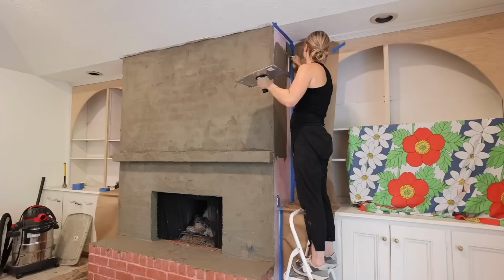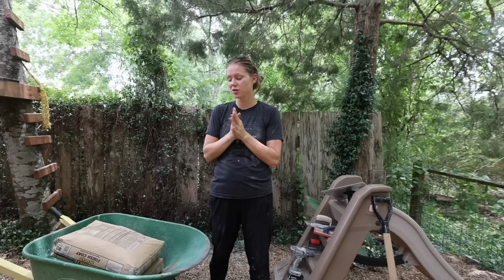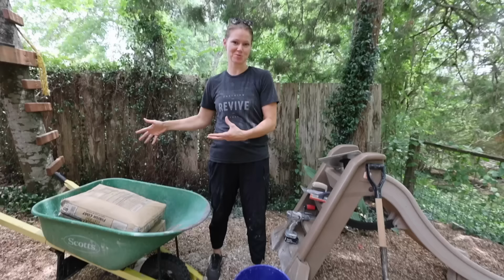All right, so we got that first coat of stucco done yesterday. Today we're gonna be working on the finish coat. So it's actually going to be white, which is exciting because we're gonna really get to see what it's gonna look like. And we'll see, hopefully one coat of this is enough. We might need two.